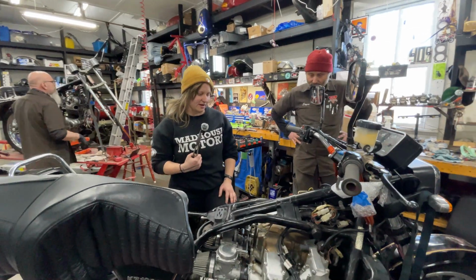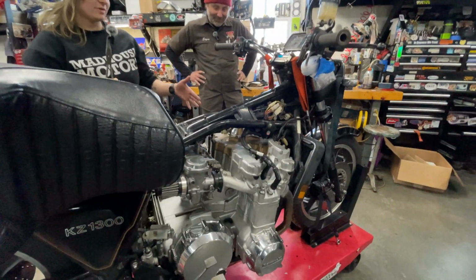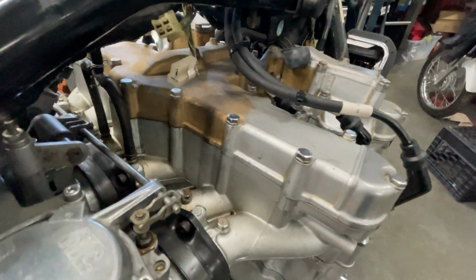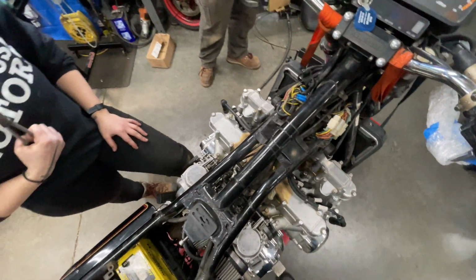He's game to have us rebuild the whole top end, and we're really excited about that. I was able to find the parts, and they weren't insanely expensive, which is kind of great. When I first started working on this bike, I wasn't aware of how many of these they actually made. They made them for 10 years. I had no idea, really. So yeah, I'm excited to get into it.